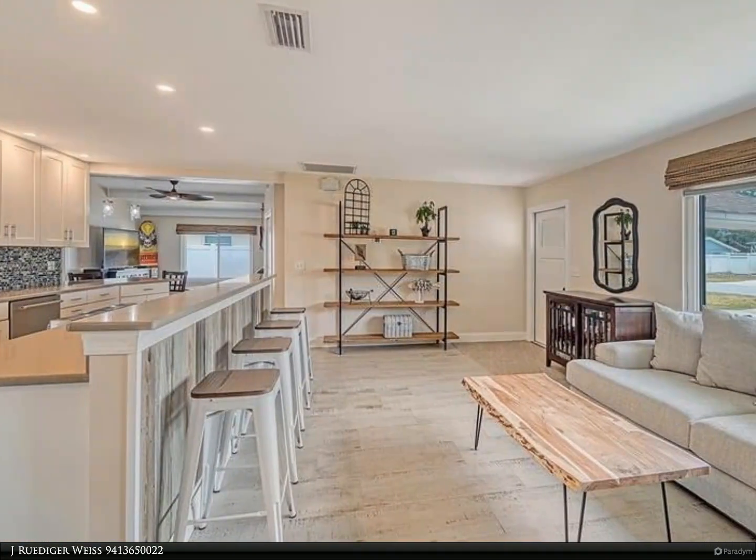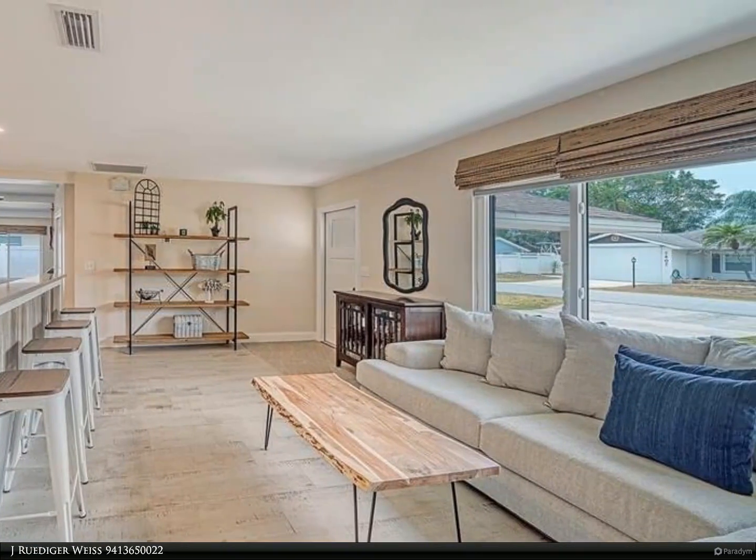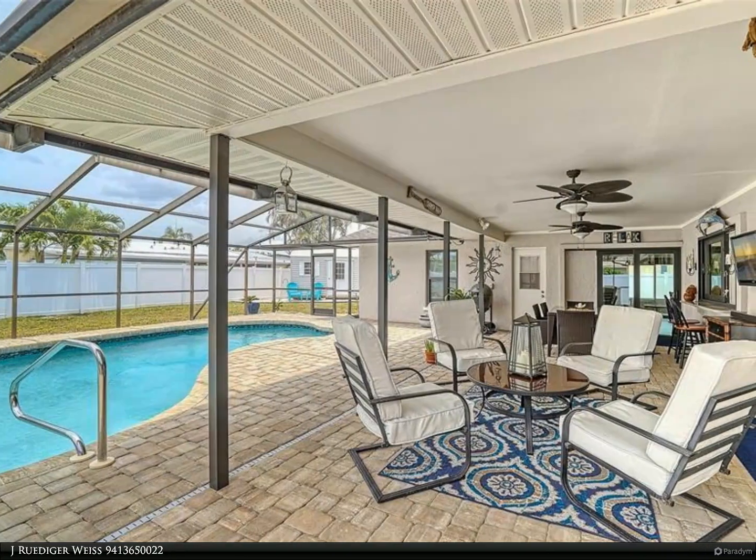Take a tour and explore the neighborhood of Palma Sola, close to the beaches on Anna Maria Island and Bradenton Beach, close to shopping and dining as well.